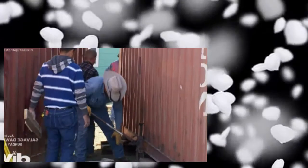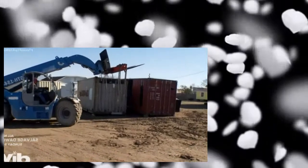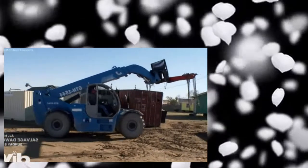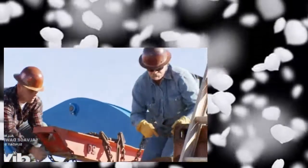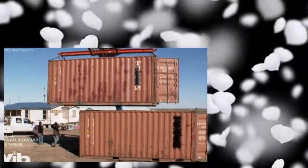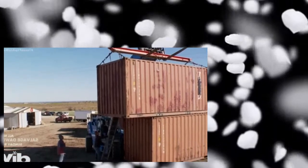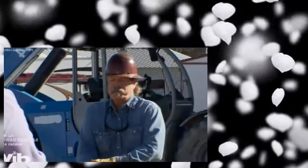Empty 20-foot containers weigh about 5,000 pounds, but a high-reach telehandler with a capacity of 15,000 pounds makes light work of it. That's not going to take him long at all to get that up on top. No, it's not. Right there. In less than an hour, it's all done. We got her up there. That looks so great.